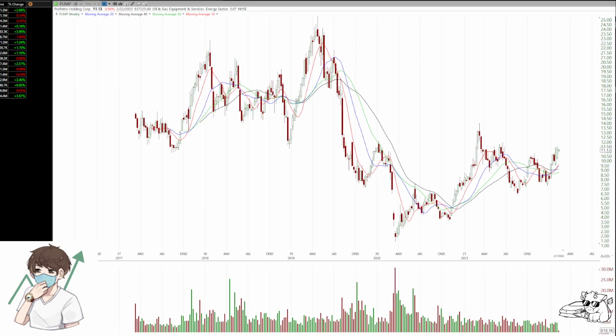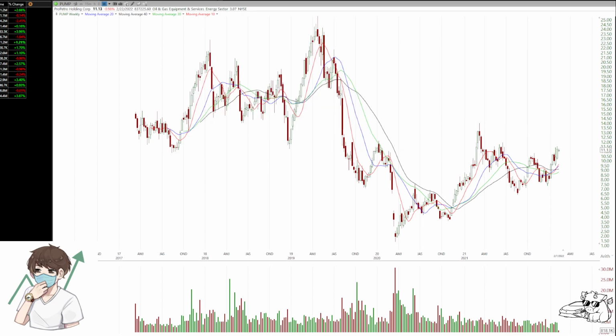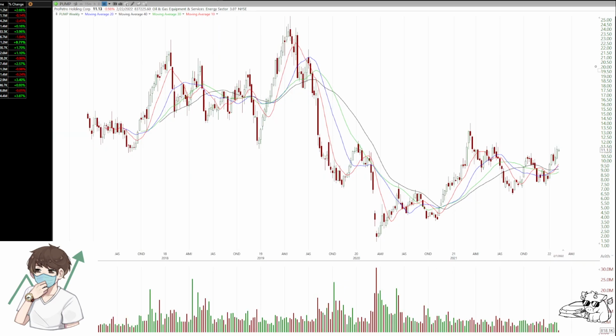You might be like, well, Forte, you always tell us to buy into stocks going into a range with little to no supply, into all-time highs and stuff like that. You're telling us to buy a stock in the middle of this consolidation with so much supply to the left, right? Well, here's the thing. When it comes to oil stocks, or really a lot of penny stocks, you want to see how much it has fallen. It was at one point at $25.